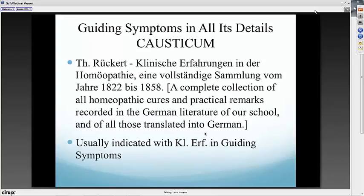Rückert, Klinische Erfahrungen in der Homöopathie, eine vollständige Sammlung. It says clinical experience in homeopathy, a complete collection from 1822 to 1858, collected by Rückert. He started in 1822 and he ended in 1855. And as you can see there, he collected cases from the literature, and usually it stands as Klin. Erf., see at the bottom there, in the Guiding Symptoms introduction. This is an important background source for the Guiding Symptoms.